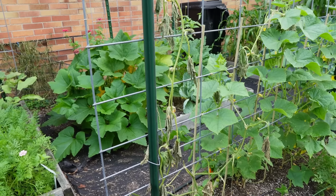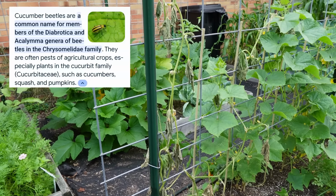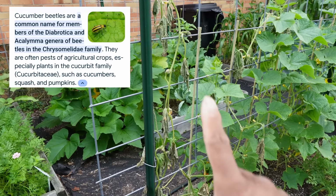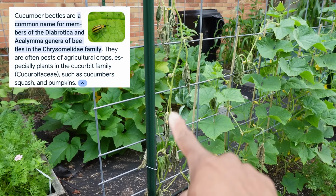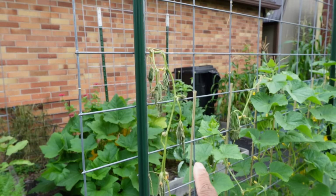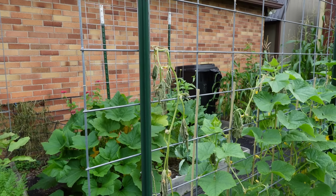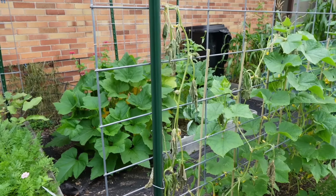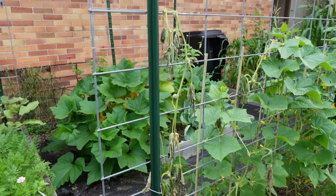In Southwest Ohio, we have an issue with cucumber beetles. It's a bug that comes in and it will decimate your cucumbers. So if you can see there, I have one cucumber plant right there that's decimated and it goes that way. And this is just one of several places in the garden where my cucumbers are just doing so-so.